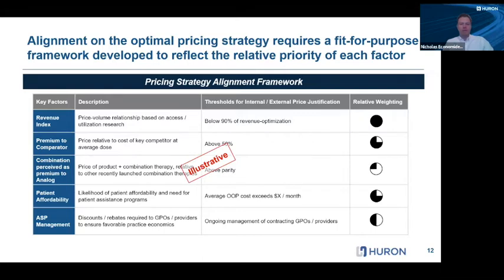So for example, if we're talking about what is the appropriate premium to the comparator, the answer to what that threshold is can be based on some of the research that we did. Maybe we talked to payers, maybe we talked to physicians, but it can sometimes also be based on some internal discussions that we had with stakeholders within the manufacturer organization.